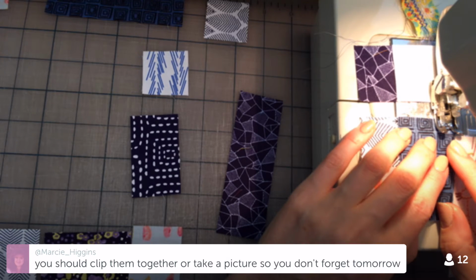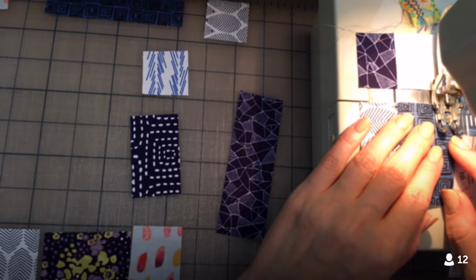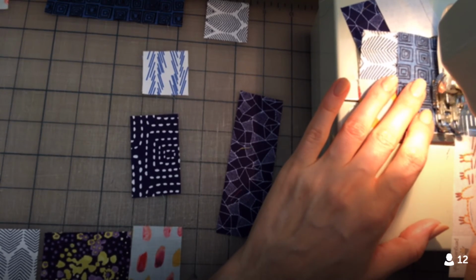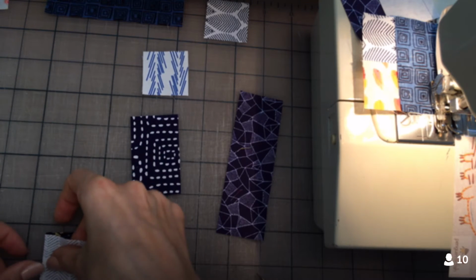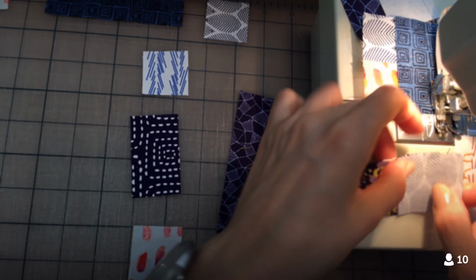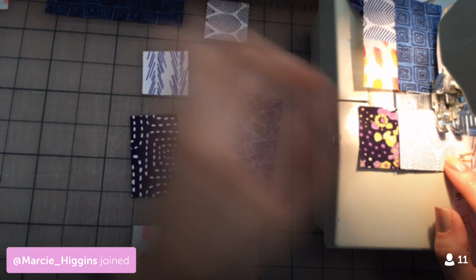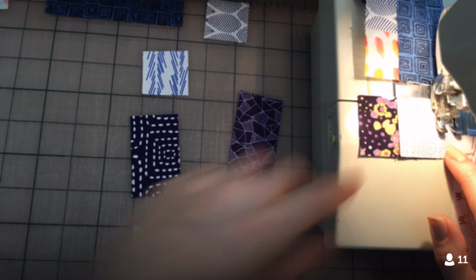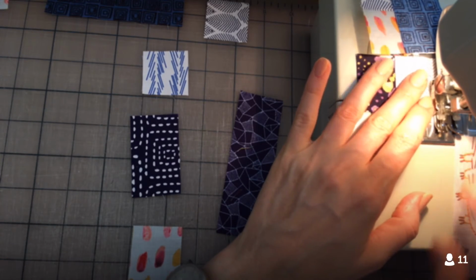You should clip them together or take a picture so you don't forget tomorrow. Yeah, I think by the time, I mean, we have like 15 minutes yet. I think we'll get this center together. And I think by having this whole centerpiece together, we're going to know automatically what the rest is going to be. I mean, I'll take a photo, though. I think that's a good idea. I'll take a photo of this before I put it all back in my binder for the evening. But I think, since we had the 3 different squares in each quadrant, the middle, the center, the middle row, and then the outside row, we're going to automatically know what goes where. All right, so those are the 3.